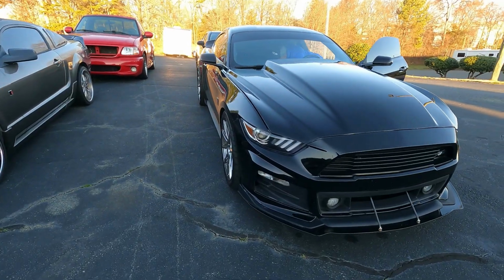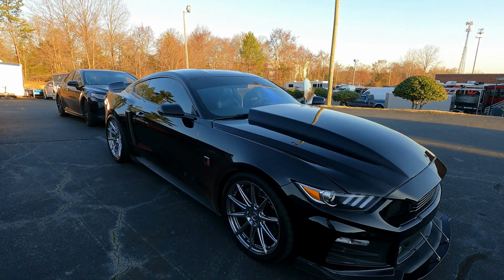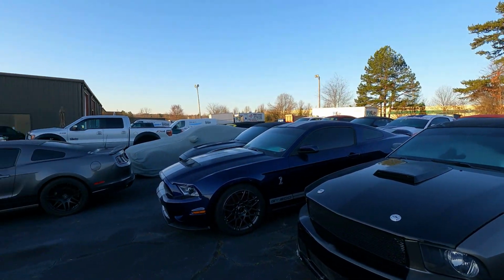All right, we made it to ProDyno. There's Rodney's whip. Getting it ready. I'd say they got a ton of Mustangs out here.